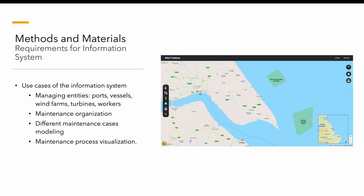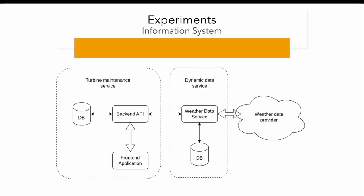The purpose of the developed information system is the automation of operators' work and decision support during the maintenance organization process. Also, we should provide convenient visualization in the user interface. The planned use cases are: managing entities such as ports, vessels, wind farms, turbines and workers, maintenance organization, modeling of different maintenance cases, and maintenance process visualization. According to the research results and formed requirements, the starting part of the information system related to data entering and maintenance organization was developed. It's based on web technologies, and it's planned to be divided into three subsystems.